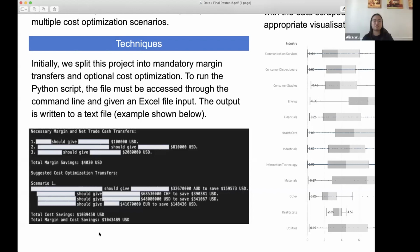Yeah, and one example: we had spreadsheets that they used in previous days that we used to test our code, and a transfer that they did, a mandatory transfer to cover their margins or keep them above 10%, actually cost them $70,000, but if they ran our code, then I think it would save them about $400,000, so it was pretty beneficial.